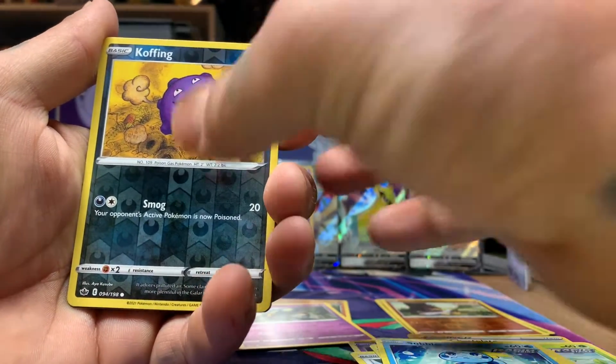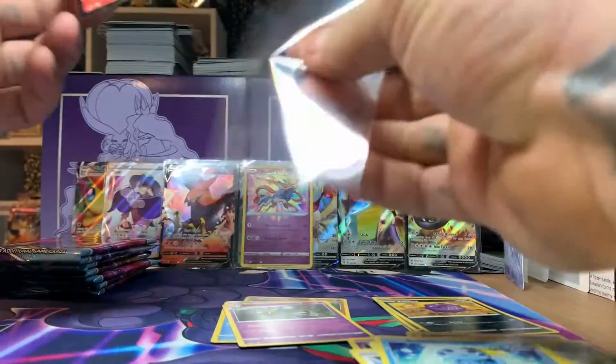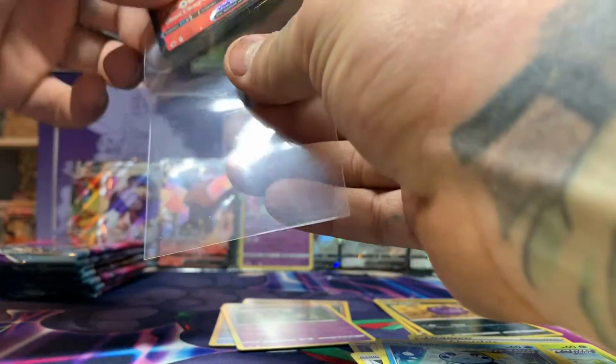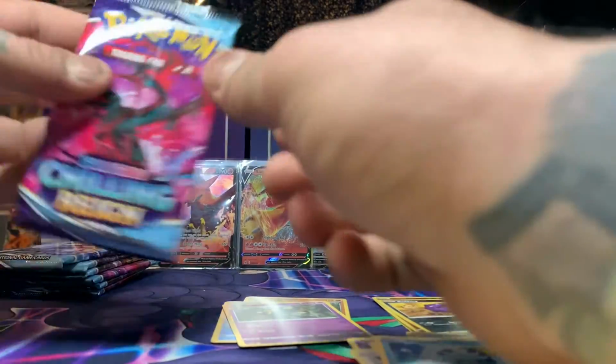Cufant reverse, and a Blaziken V. You know what? Let's put Blaziken V into the giveaway. We have two ultra rares and an amazing rare in this giveaway.